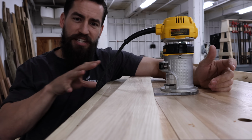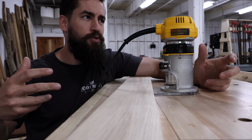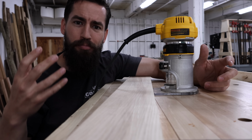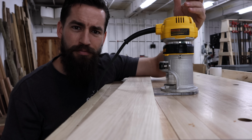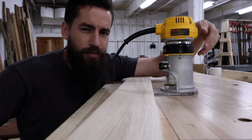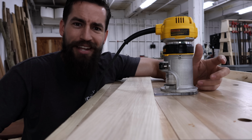Remember, most of the time what I'm doing with this tool is cutting dados, and dados being used as registration points rather than structurally integral bits of joinery. Most of my dados are only about 1/8 deep, so I can do that in a single pass with this machine no problem, even though it being a smaller machine. So no need to get over fancy with this one, just buy the cheapest router you can and start cutting things. So those are really kind of the big 3 machines that I use in my shop that Festool makes.